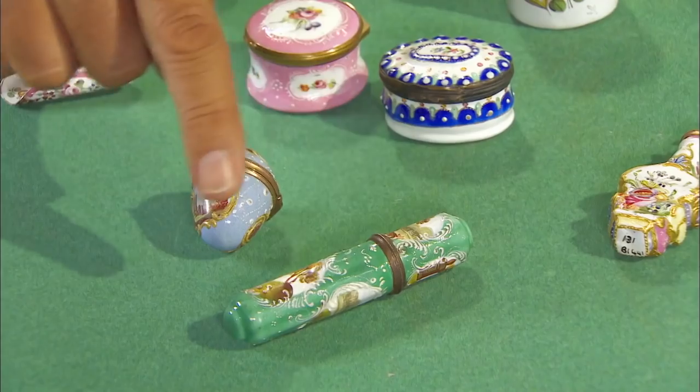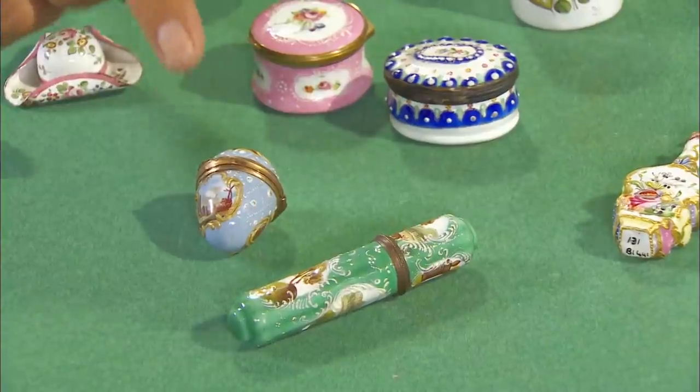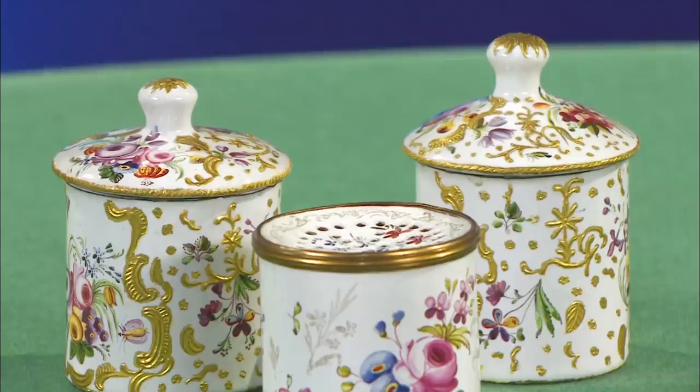Now, that there seems fairly obvious. Is that for needles? Yes, that's right. It's a needle case, and that's an example of a Bilston enamel. And this one here, would that be a thimble or would it be a nutmeg grater inside? No, that one is a thimble case, but we do have a nutmeg grater in the collection. As you say, gentlemen would have grated nutmeg on their chocolate and coffee in the coffee houses. Those were the days.